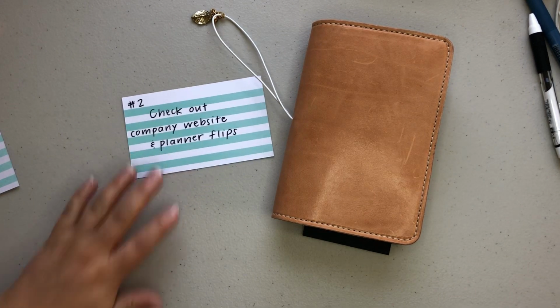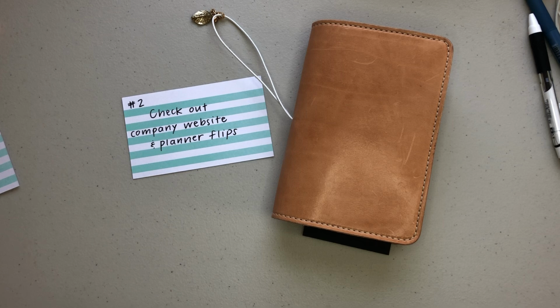Okay, so number 2 is to check out the company's website for the planner that you are looking at, and also always check YouTube for planner flip throughs. I've never purchased a planner sight unseen. I've always looked at flip throughs of other people's first if I wasn't able to physically get my hands on it. Now, most of the planners that I use are not sold near me in an actual store, so I heavily rely on planner flips, and that's why I try to show you guys as many as I can, because I think it's important when you're purchasing online to have an idea of what you are buying.